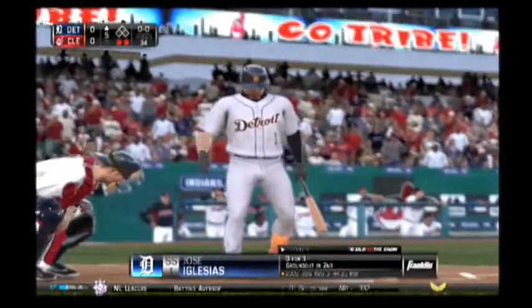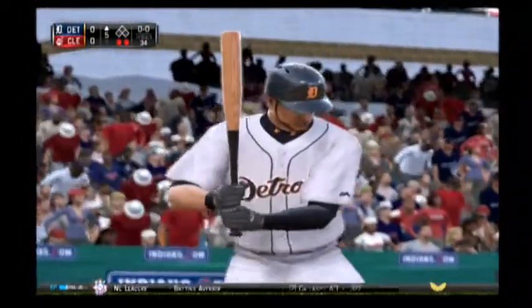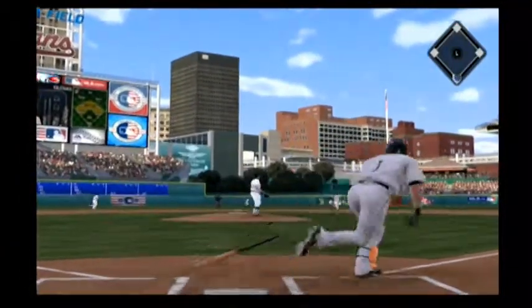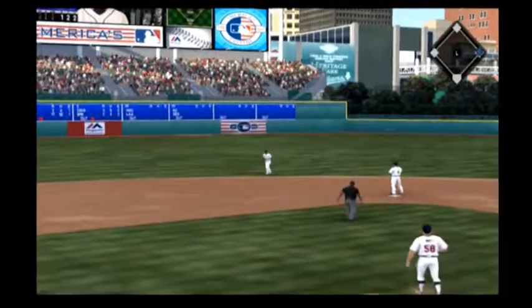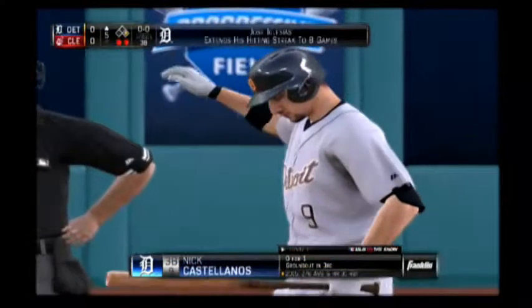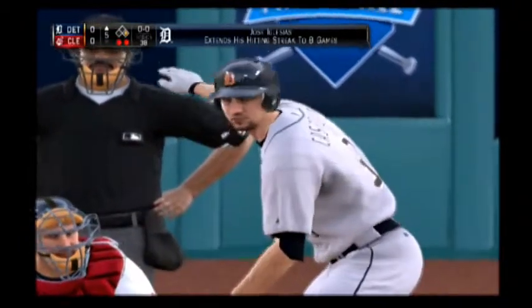Second out. Jose Iglesias will stand in. That's a perfect time to drop a curveball or a changeup on him. Great pitch call right there. Base hit. Now batting, Nick Castellanos will stand in. He grounded out his first time.